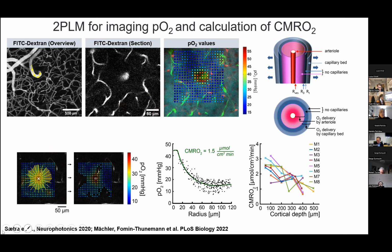And this is where we also used the simulation environment that we published a couple of years ago in Neurophotonics. What we did in there is that we used synthetic data, where we knew exactly what the CMRO2 is because we put it into the model, and then we placed some vessels in different locations and tried to recover CMRO2 using our data analysis stream. So we are using those tools that have been validated to the extent that we can within this synthetic environment.